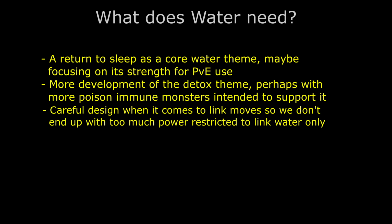And then not any more link moves. I mean, just be careful and not make water super powerful, because it's already the most powerful in PvP, and maybe they intended for it to be the most powerful, but it feels like they added in the right stuff for PvP, the stuff that just works really nicely for PvP, and it's not necessarily that they wanted to make water amazing in PvP, but just that the things they put into the game that are in water happen to be exactly what works in PvP.